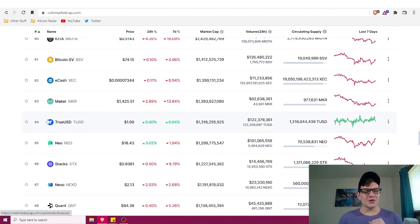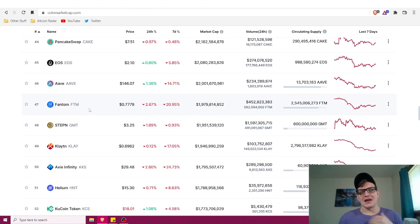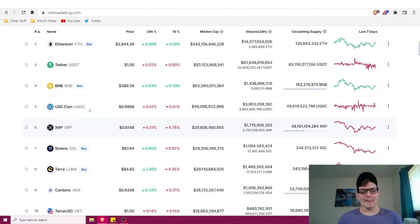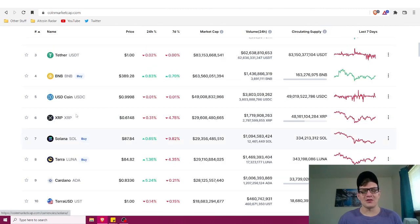Pretty much every single one of these will already have good Twitter followings and impressive watch list counts on CoinMarketCap. So these are all pretty much, if it's a coin within the top 100, you're pretty much already good to go by default.